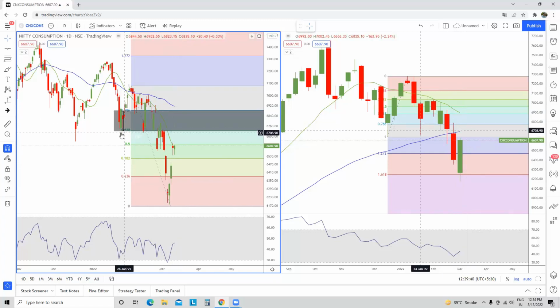Otherwise, again, I can say that this particular resistance band is very, very strong, and we need to wait and watch patiently till next week or the next few days to see how things pan out, what happens when the prices try to trade in this particular level. Only then I'll be able to comment.